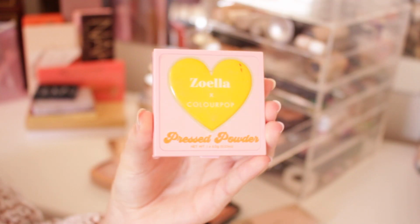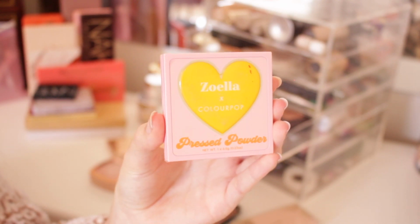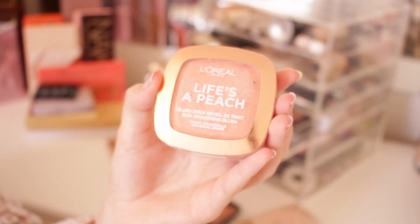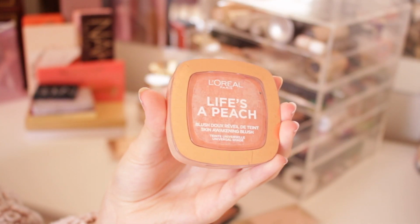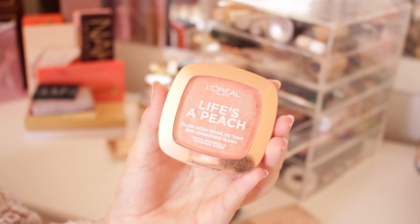I then have this Zoella Colourpop Brunch Date blush, which is basically one of my favourite pink blushes, and I'm definitely going to keep this one. My L'Oreal Life's a Peach, again, is just one of my favourite blushes, especially from the drugstore, so I think I'm going to have to keep this one as well.